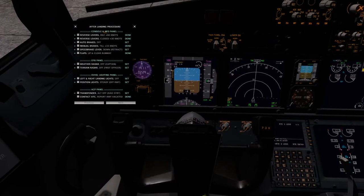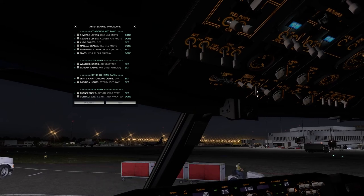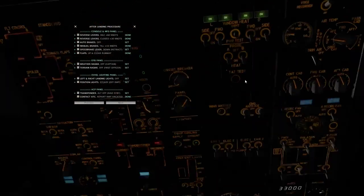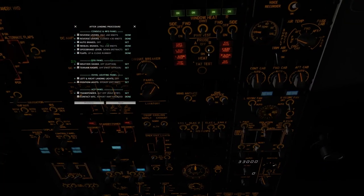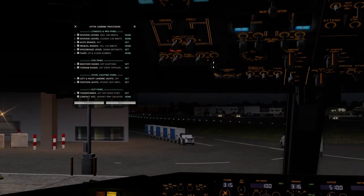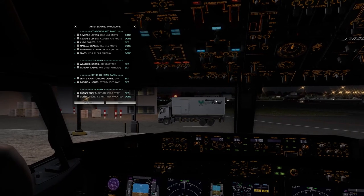Standby on the transponder. All the lights can come off. We'll keep everything on for now. Probes can come off. So we've just landed. Engines are off, so we can get the fuel pumps off. Don't need our APU or ground power. And we'll do the replay.